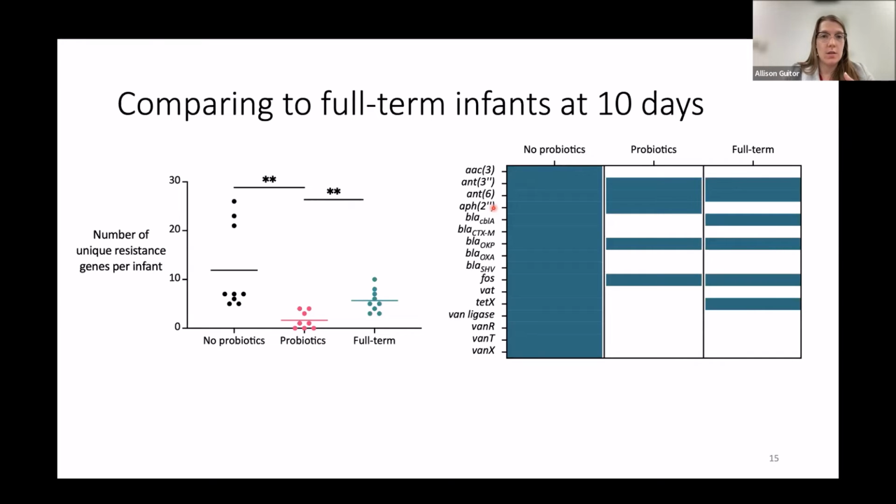So if you're familiar with gentamicin, which is often used in preterm infant care, the next ones here are beta-lactam resistance genes. So they would confer resistance to things like penicillins, and then also some of the later generation beta-lactams that we now use in the clinic because resistance has become more prevalent for those. And then at the bottom, these are genes that confer resistance to vancomycin.